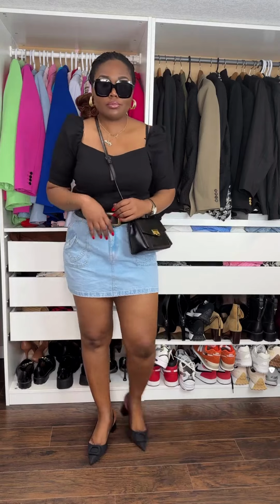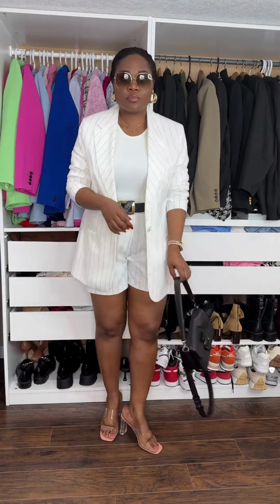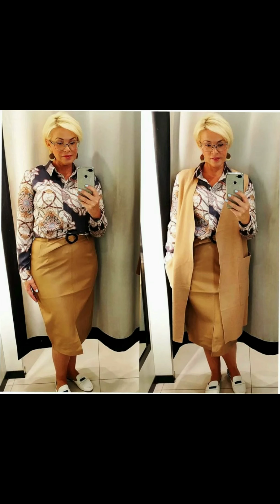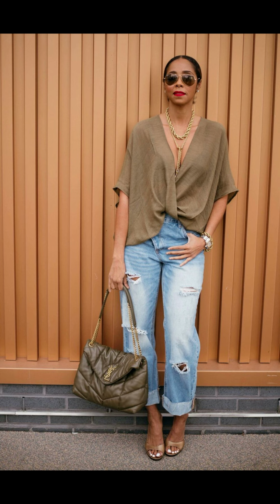Evenings out call for a touch of elegance and a maxi dress is just the ticket. Choose a flowy, lightweight fabric with a beautiful print to turn heads wherever you go. Add some statement earrings and wedges to complete the sophisticated look.